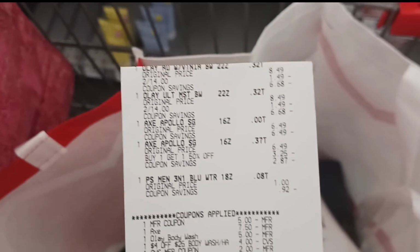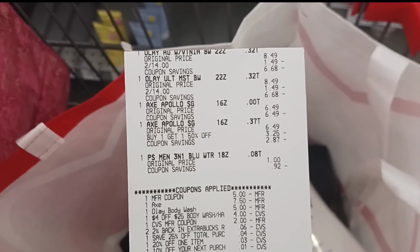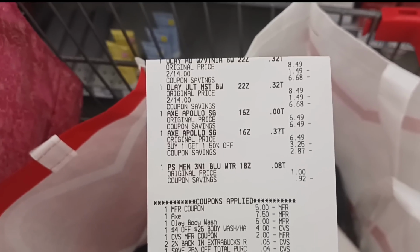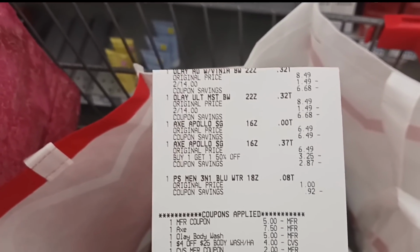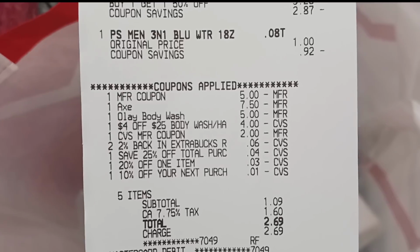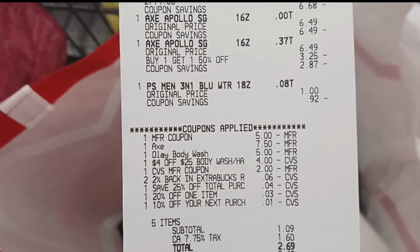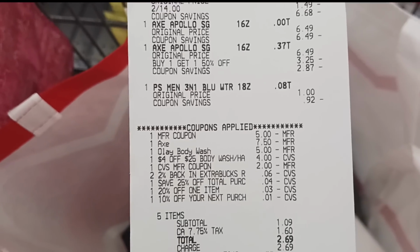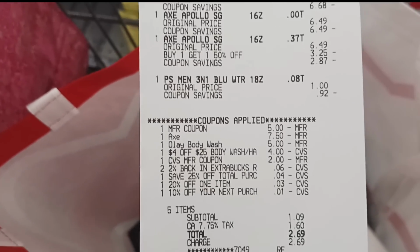All right, so here is my body wash transaction. Everything worked out pretty amazing. There goes the Olay at the top, there goes the Axe, there goes the cheaper Power Stick body wash. I only had one paper coupon for the Olay. There goes the digital for the Axe, there goes the digital for the Olay, our $4 off of $25 CRT, and then we went ahead and added all the cents and percents, because why not? I don't ever use them anymore.